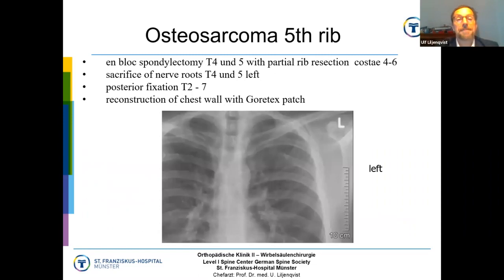We opted for an en bloc spondylectomy. I personally thought that would be clearly the safest choice. These are the levels that we resect: 3 ribs and 2 vertebral bodies, with the sacrifice of the nerve roots T4 and 5 on the left side, with posterior fixation T2 to T7 and reconstruction of the chest wall with the Gore-Tex patch.